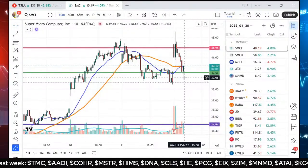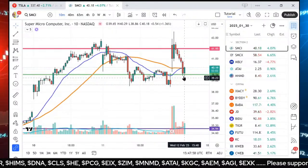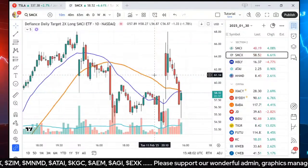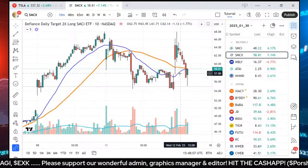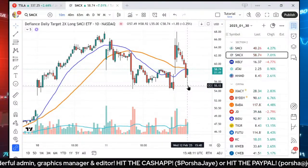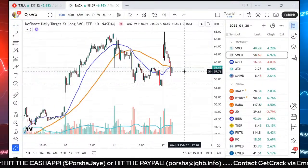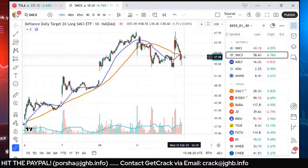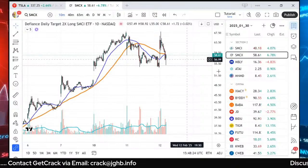Man. Yeah, so you probably would have got in. I talked about it in the morning. I said if this comes back, see if you can get back in at 39. And if you're using a riskier instrument here, you could probably get a 58-ish, right? Then set the stop loss where it bounced right there at 55. So if you use SMCX, just get in and hope for the best in the coming days, because it looks like it wants to go up, right? But it might just keep going sideways. Just keep this on your watch list.